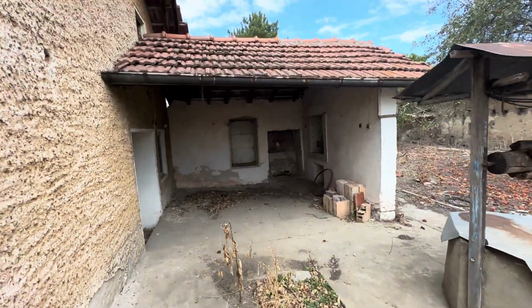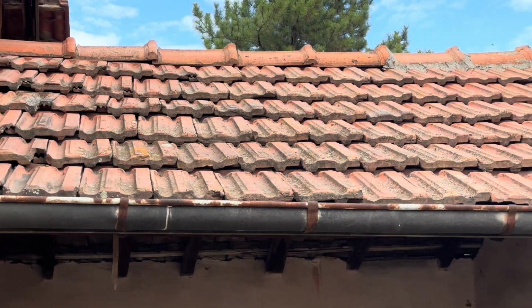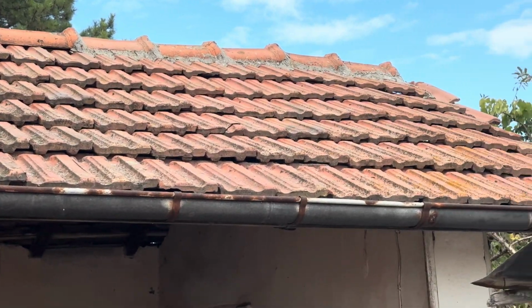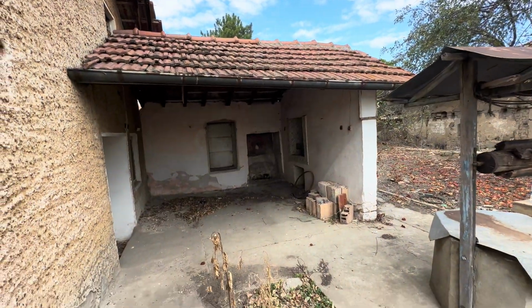So back now to my job, because he's going to rest a long time more if I don't do my job on time. So let's have a quick look at the roof this side. As I told you, it's perfect. Only part of the other slope, a small part, needs to be done. Even the gutters are not bad here.